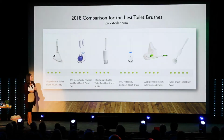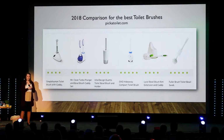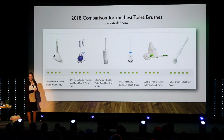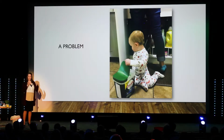But take a look at these toilet brushes. These are the best-selling toilet brushes on the market for 2018. All of them sit by the toilet. All of them have the bristle brush. None of them you could throw away, and they all are perfect prime time spots for little people to get into. So this is my daughter, and this is a real picture of one of her favorite places to sit in our house.